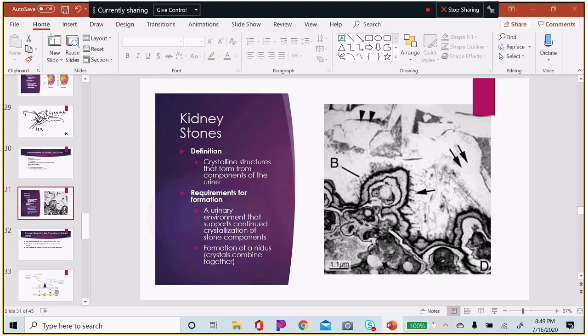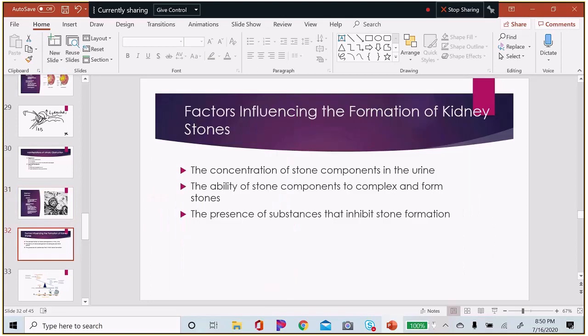Kidney stones, they're a crystalline structure that form from components of the urine. So in order for a stone to develop, there has to be an environment in the nephron that favors crystallization. And it starts as a nidus, or something that begins formation. This would be crystals combining together as the nidus. And if there is an imbalance in crystal causing and crystal stopping, then you're going to have more crystals develop.